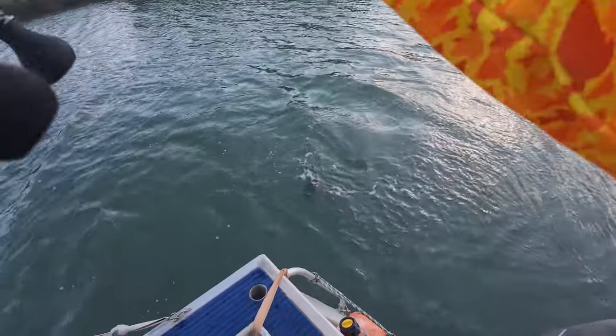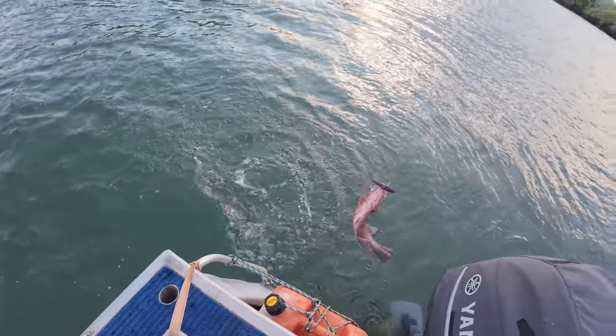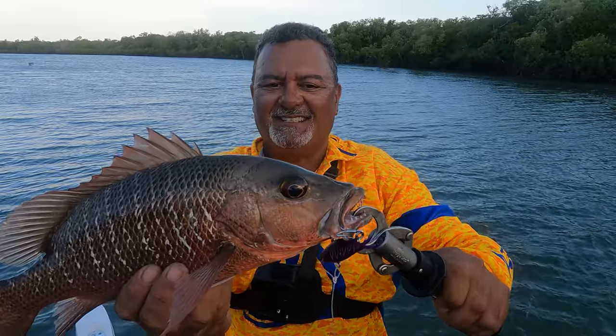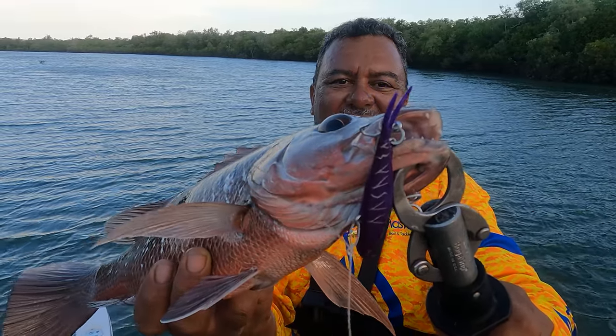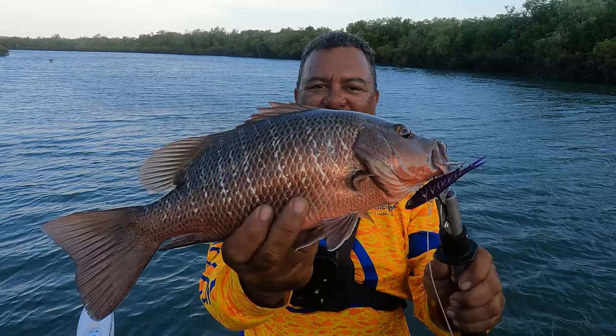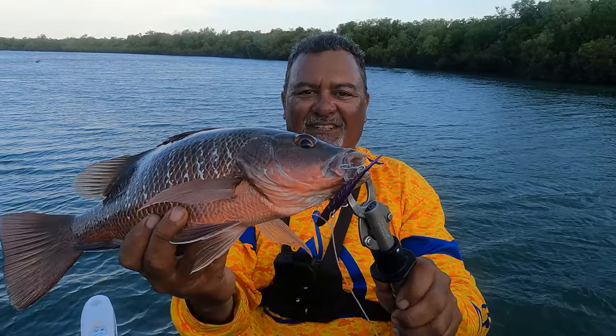Yes, little mangrove jack on the vibe. You little ripper. Nice little jack on the vibe. Little ripper. Geez, they're a good looking fish. Unreal.